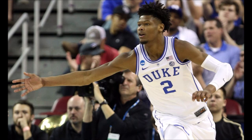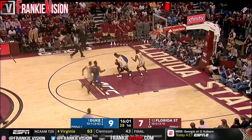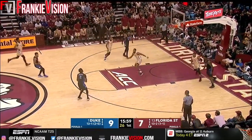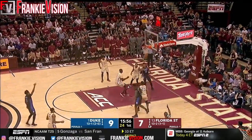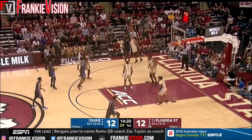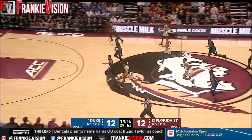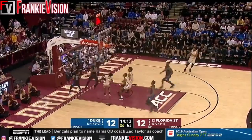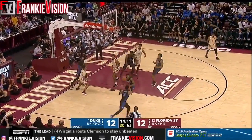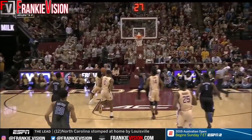Selected with the 8th pick is Cameron Reddish, 6'7" forward from Duke University. The final player from the Duke Blue Devils in this mock draft is Cameron Reddish. Though he's been out of the spotlight a bit due to Zion's massive presence, Reddish is still a fantastic player. He's averaged 13.5 points this season, nearly 4 boards and 2 assists a game. Reddish is an extremely versatile player. He's very coordinated and can play positions 1 through 4. Though he's not much of a passer, he can make plays with his handles and create space.